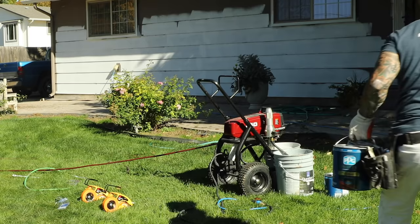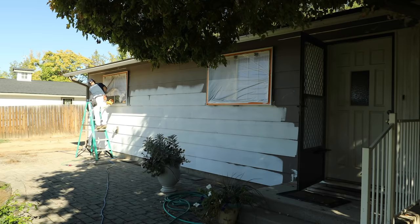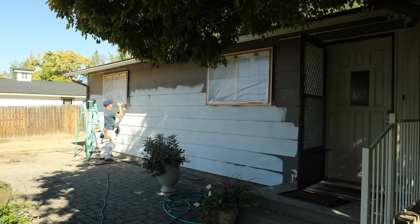I'm just gonna be masking really fast. I'll be masking over the top of the trim because I'll be pulling it, since I'm not gonna leave my masking overnight. So the masking goes really fast when you're pulling your masking the same day.